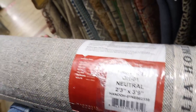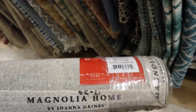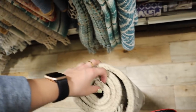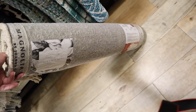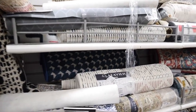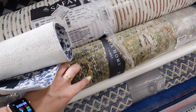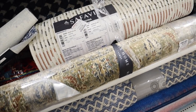A bunch of Magnolia Home runners and rugs here. It's really crazy, such a good price. Like this one is only $30. These are really good prices. It's kind of hard to see what they are, because obviously I don't want to open them. They do have the names on them, so I'm able to Google it. But yeah, they have so many here. This actually matches that rug I showed you guys earlier. But yeah, they have a bunch of Magnolia Homes rugs.